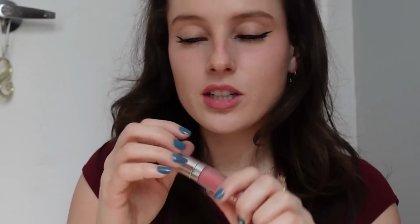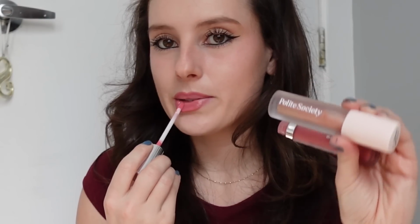And then I'll just finish off with this lip gloss. It is also a plumping lip cream. It just doesn't plump as much as this one, but you still feel a burn. And that's the face, guys.